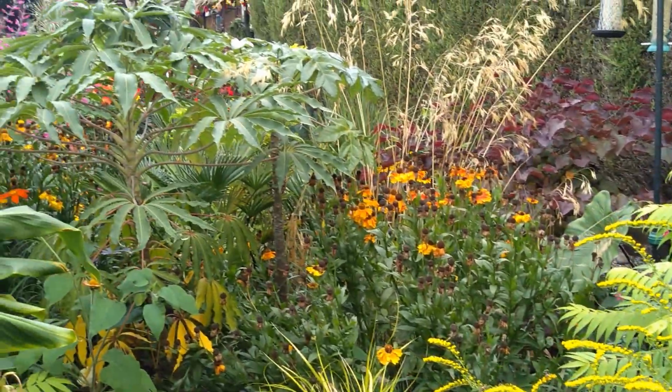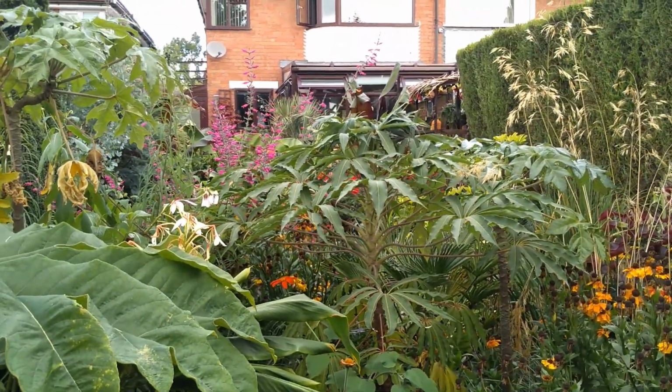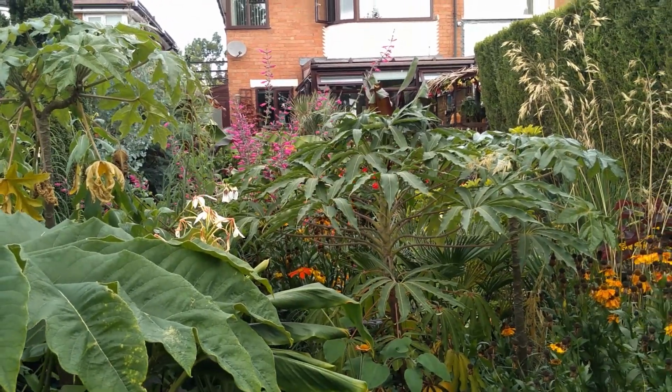So this is a view from the bottom of the garden looking back up to the house. And I'm sure you'll agree, it's a pretty jungly outlook.